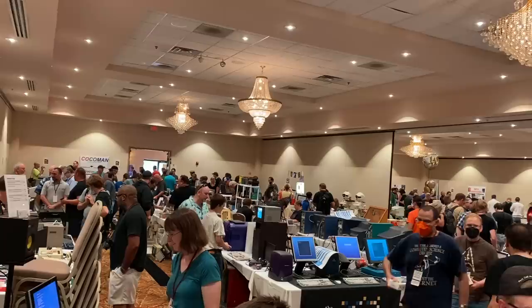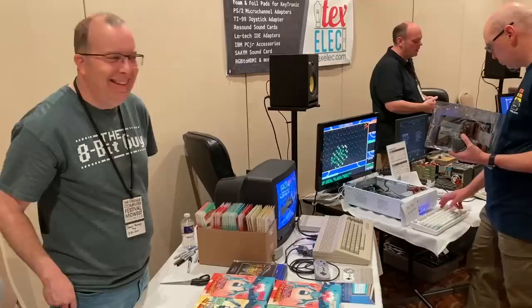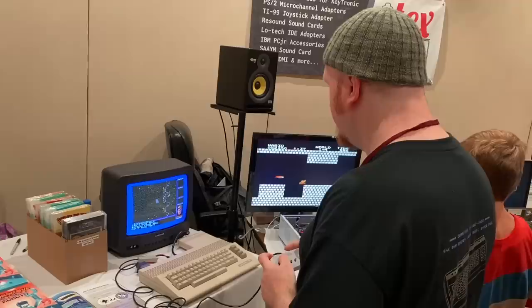So enough about the trip. Let's talk about VCF. Vintage Computer Festival is one of the biggest gatherings of computer nerds. This is the area where my booth was located, but this view represents about a third of the overall floor space. Now, when I go to these events, I get to talk to fans and sell some merchandise and show off some of my equipment.